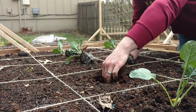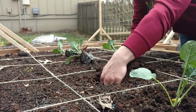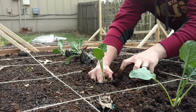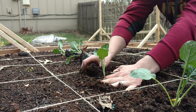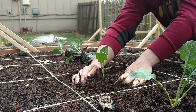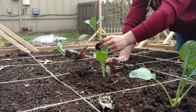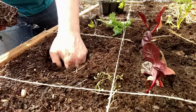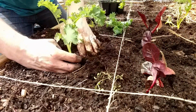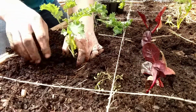It's March 30th, and I started with the cold crops. Today I put in broccoli, kale, lettuce, Swiss chard, carrots, and beets. What you see me planting here is broccoli. Broccoli is a great source of vitamin K and vitamin C. Next up is kale. Kale is an extremely nutrient-dense green. It's also very high in fiber.